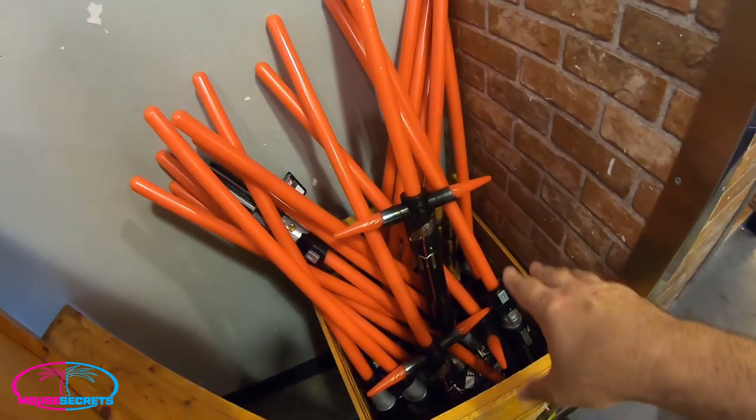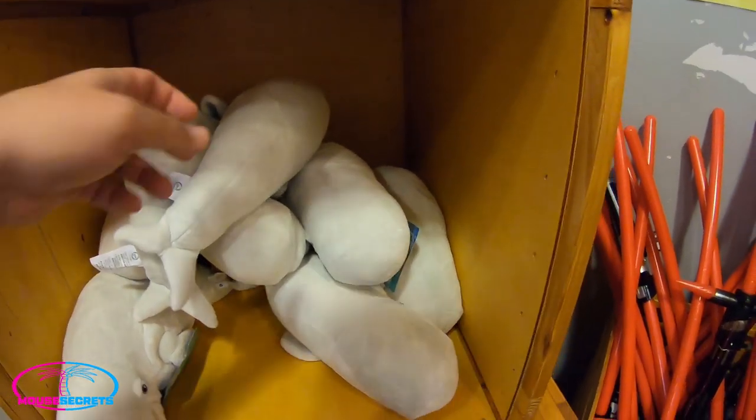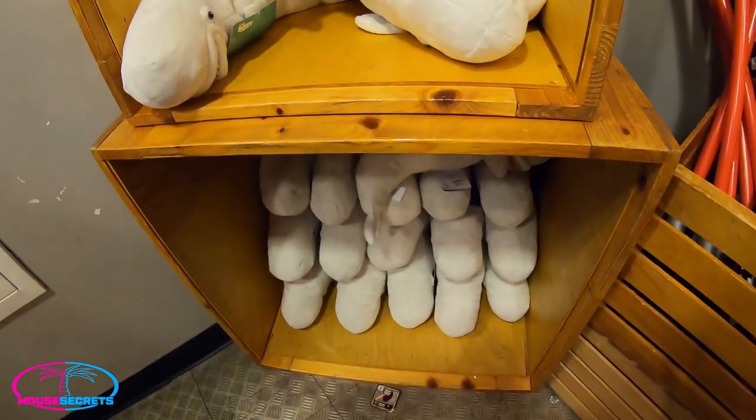So awesome, awesome deal here. Very, very good deal. And they've also still got, right next door to it, the Bailey plushes. What's up, buddy? How are you? He's $7.99. And they got him down there too.